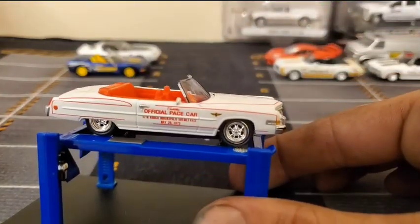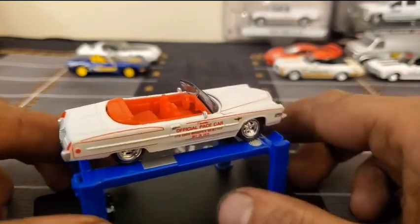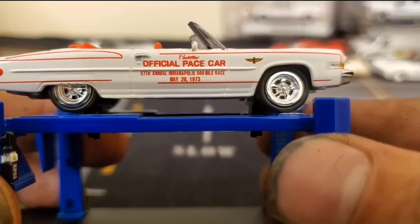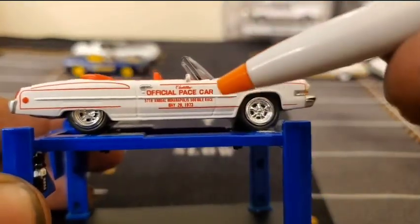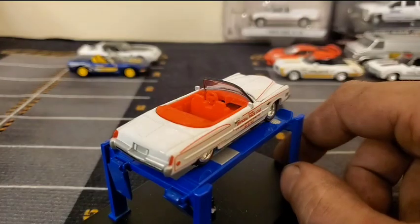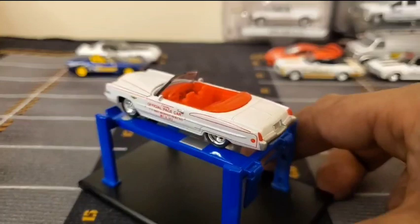Very good looking car. Again, plastic wheels and tires on there, but not too much of an issue. There are mirrors on there. Very, very bright red interior. So we'll take a quick look at the side here. It does say Cadillac official pace car, 57th annual Indianapolis 500 mile race, May 28th, 1973. We do have our Indy 500 logo there on the front fender. Very good looking car. I do have an Eldorado in my collection somewhere. I believe it is the same casting as this one, but different paint scheme and a much newer release.